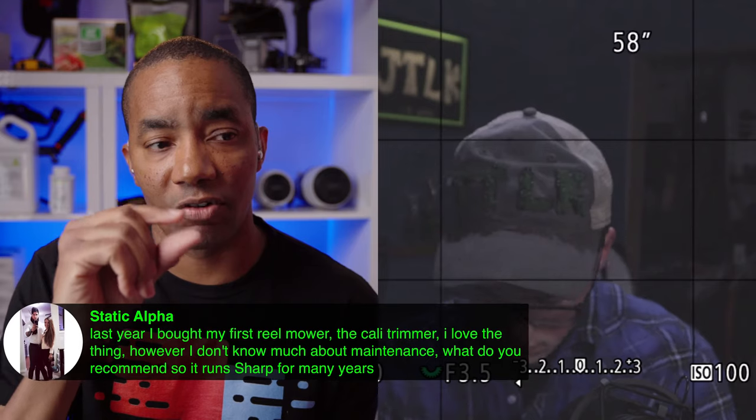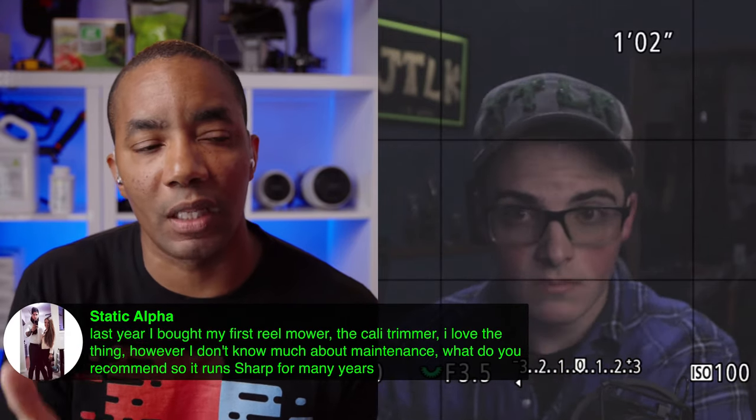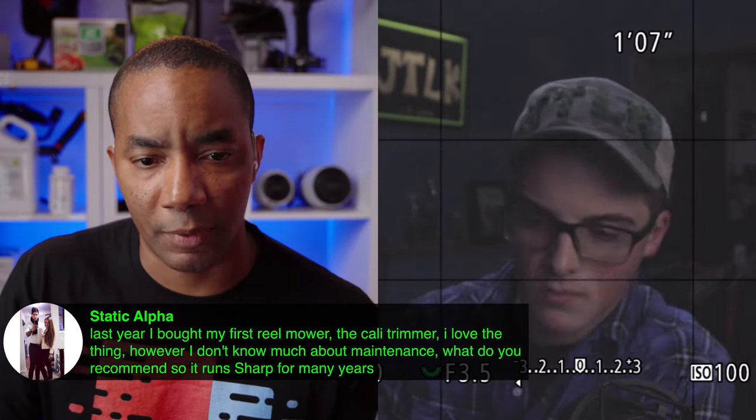That's a very tight tolerance, and you want to maintain that for the best possible cut. Jake, what do you say? As far as sharpening, do you change blades or do you actually sharpen them? What's your take on rotaries as far as sharpening?